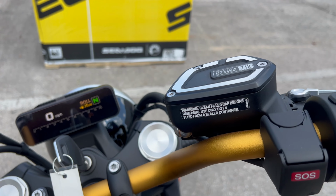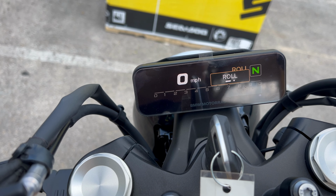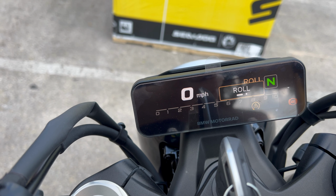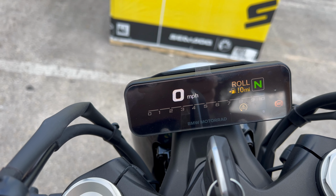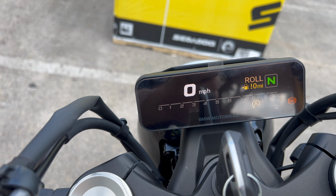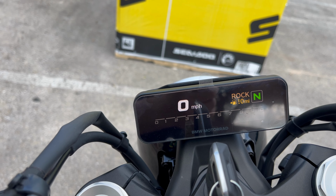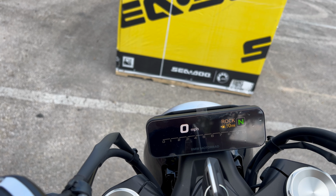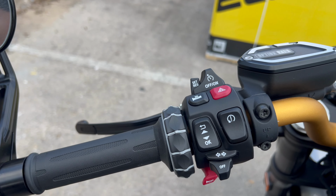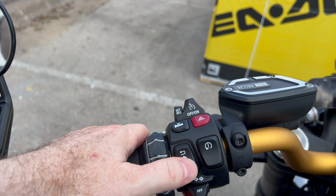Okay, so over here you got your modes. So you hit this, this has a rock and roll mode. So I believe roll is the kind of rain mode or the kind of down tuned. And then the rock is, you know, more full torque, full power type situation. Similar to the R18 that has the rock and the roll. Like other BMWs, they've got the Wonder Wheel or Whiz Wheel here. So you make your options on the screen here.